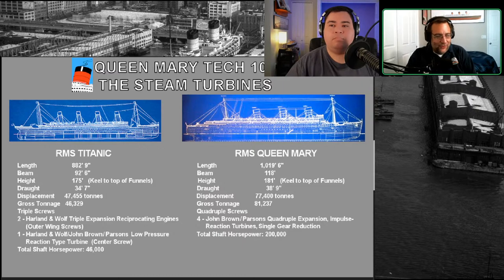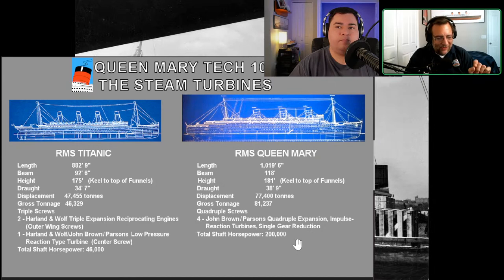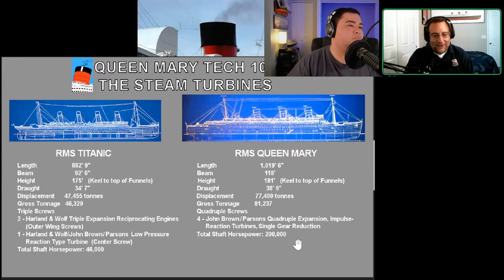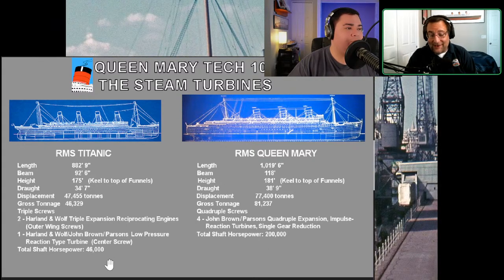The Titanic had triple screws. Queen Mary had quadruple screws. The Titanic had reciprocating engines for her outer wing screws, and the center was a low pressure turbine, and we'll talk briefly about that also. Whereas the Queen Mary had four Parsons quadruple expansion impulse reaction turbines. Total combined shaft horsepower on the Queen Mary at normal operating conditions was 200,000 horsepower. Total shaft horsepower on the Titanic was only 46,000. Okay, next one.